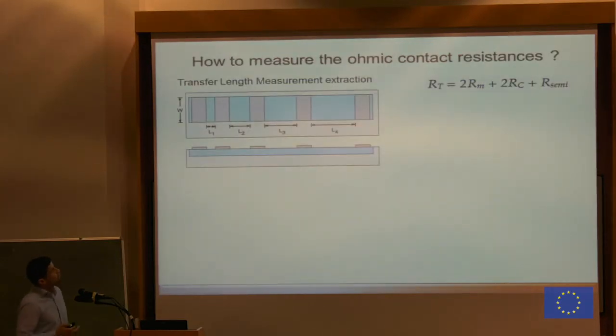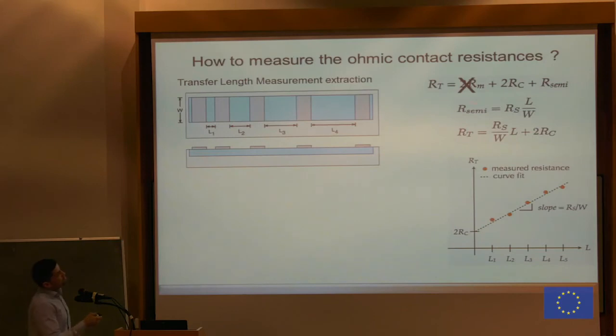So how do we measure the contact resistance? I will go fast because this has also been described yesterday. The total resistance, this is what we call a TLM, transfer length measurement extraction. It's actually very simple. Your total resistance is related to the metal resistance, the contact, so the barrier layer, and the semiconductor resistance. Usually the metal resistance is very negligible, like 0.1 ohm-millimeter or something, so you just remove it.